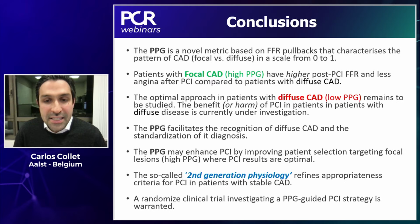We call this second-generation physiology, and I think this will refine the appropriateness criteria for PCI, particularly in patients with stable coronary artery disease. And of course, we're looking and already designing the randomized clinical trial that would prove the benefit of a PPG-guided strategy.